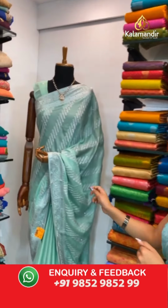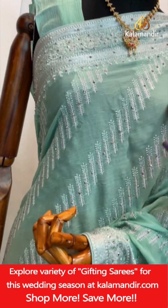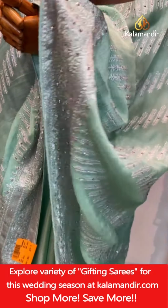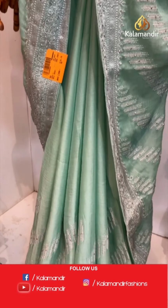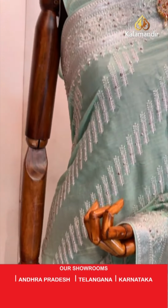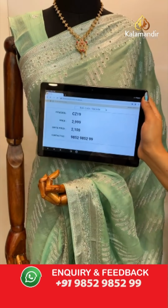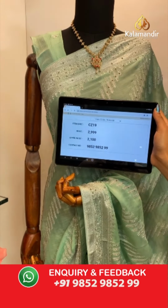So we have it in sea green color. And again the thread work, the pattern you can see here. In the borders we have the stone work along with the thread work in silver zari. With the complementing blouse piece in similar color. The code is CZ19, offer price 2100 rupees.